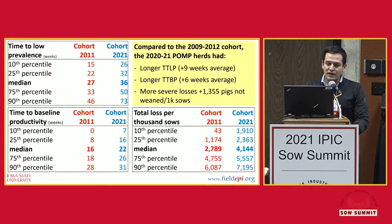So in summary, this slide shows, and we are reporting both the median and the extremes, the 10th percentile all the way to the 90th percentile, and you can see that the whole distribution changed, not only the mean. About 9 weeks more to achieve a PCR negative suckling pig, longer time to stability, longer time to baseline productivity, and more severe losses per thousand sows compared to 10 years ago.